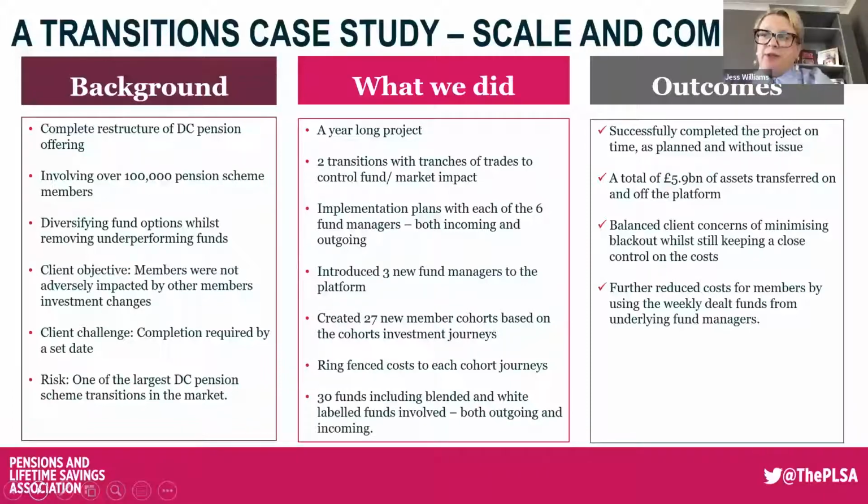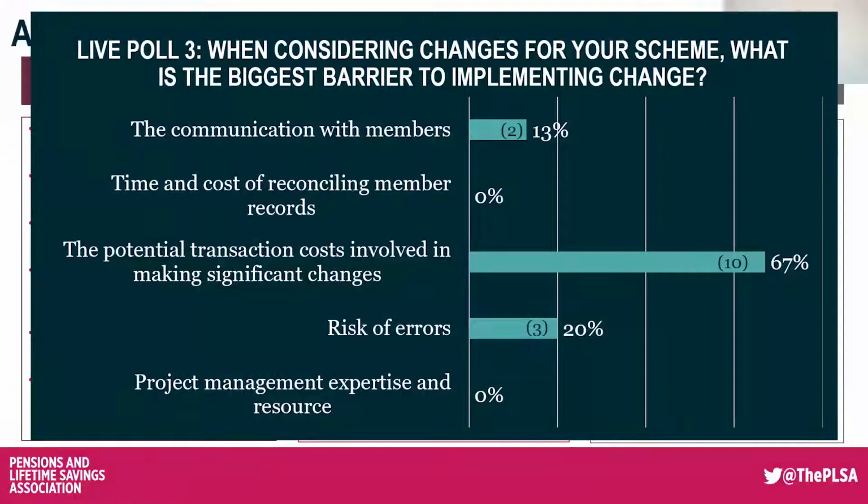And I think we've got another polling question, haven't we, Rachel? Yes, we do. Okay, so when considering changes for your scheme, what are the biggest barriers to implementing change? Or I guess, what is the biggest barrier? We're hoping for everybody to select one. So once again: communication with members, time and cost of reconciling member records, the potential transaction costs involved in making significant changes, risk of errors, project management expertise and resource.